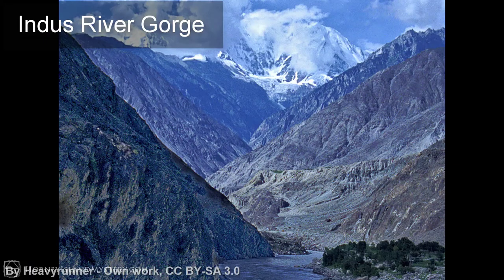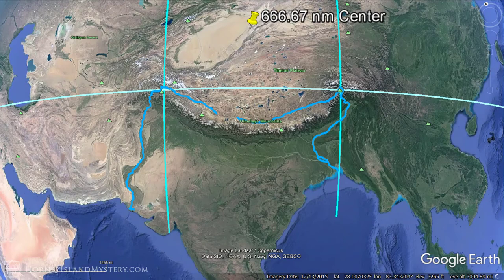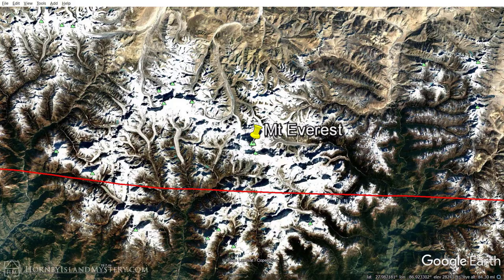They are both associated with incredibly deep gorges as water rushes to descend the massive vertical rise. According to Wikipedia, both the Indus and the Yarlung Tangpo Grand Canyon are claimed to be the deepest in the world, reaching a depth of more than 5,000 meters. The Himalayas follow a circular arc between these two peaks, establishing a center point exactly 666.67 nautical miles from both peaks. The circle passes within 15 kilometers of Mount Everest.